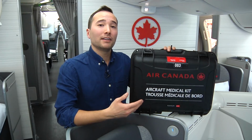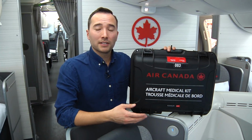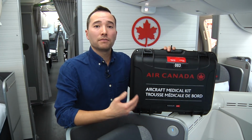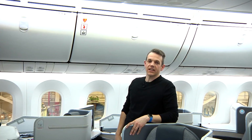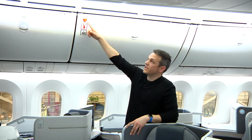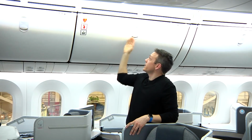Please note that every airline will have a different kit with different contents. When called upon, please make sure you take the time to familiarize yourself with what's available in each kit, and that way you can optimize patient care. So in addition to the kit, there's also a defibrillator on board. Please look for these symbols for both the BVM and our defibrillator. They can be found in here.